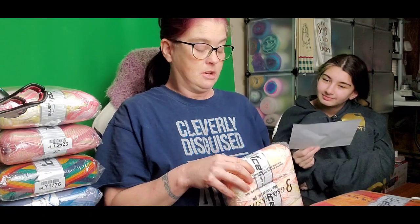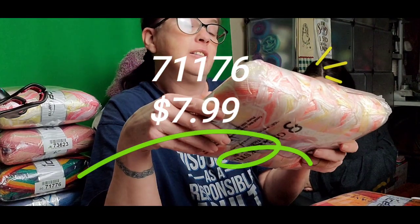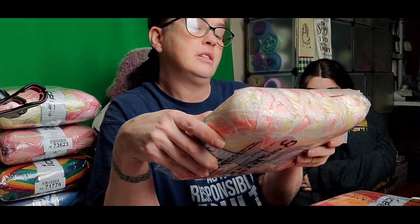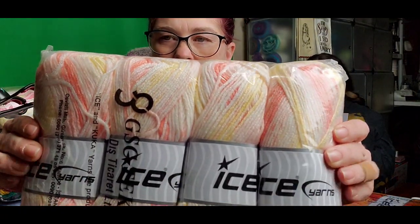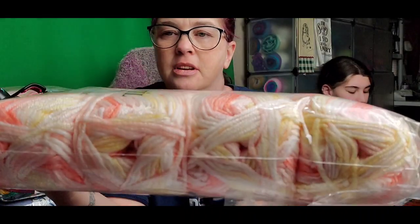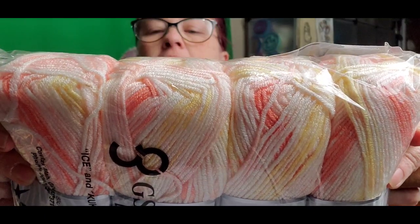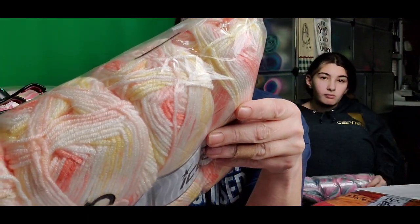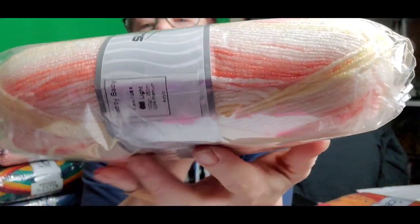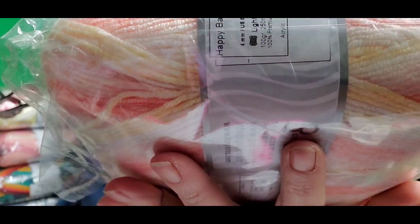So, I thought I was going to read that word. 71176. I don't think Jasmine likes this color. It's Happy Baby. Is that a size 1? Orange shades, yellow shades, 100% premium acrylic knitting yarn for $7.99. You can see peach in there. Can you see the peach? And I think it says it's a size 1. Maybe you guys can read that. Does that say a size 1? It looks blacked out to me.